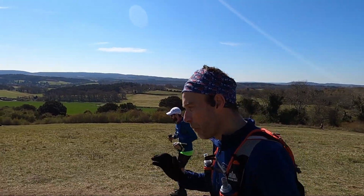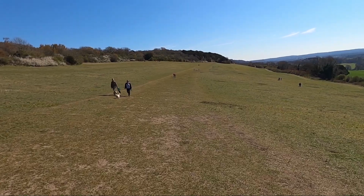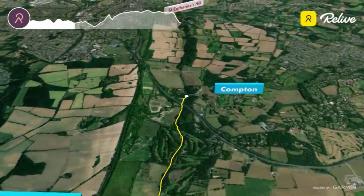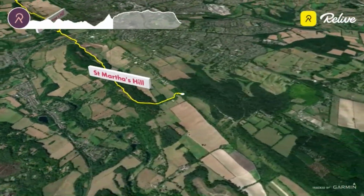Okay, we're approaching what will be the second aid station on the race day itself, Newlands Corner. Okay, just leaving Newlands Corner now, and well, the next major stop I think is Box Hill, but quite a long way to go before we get there.